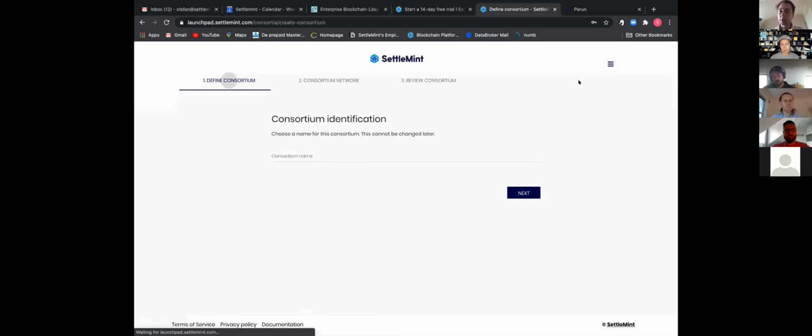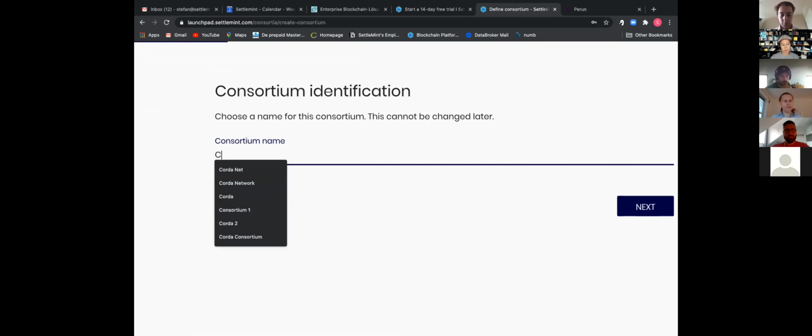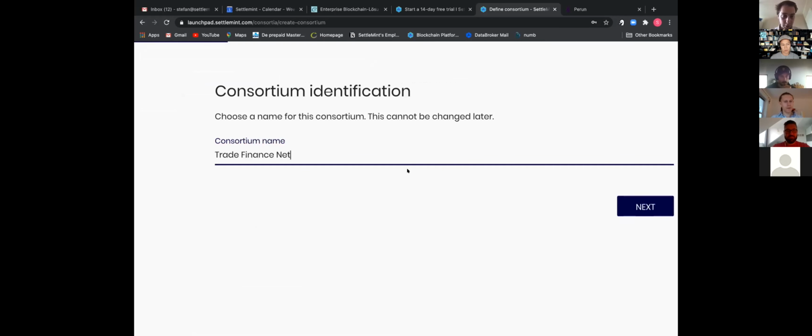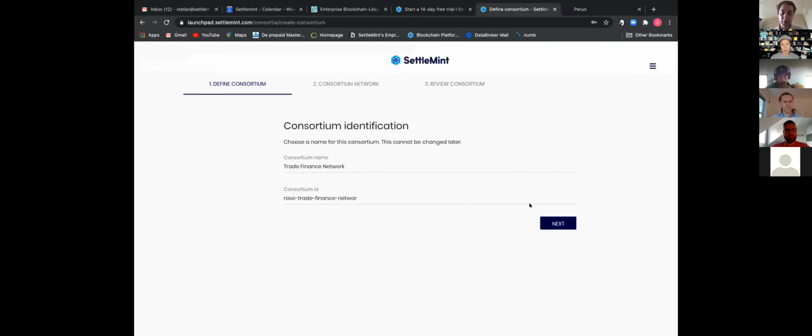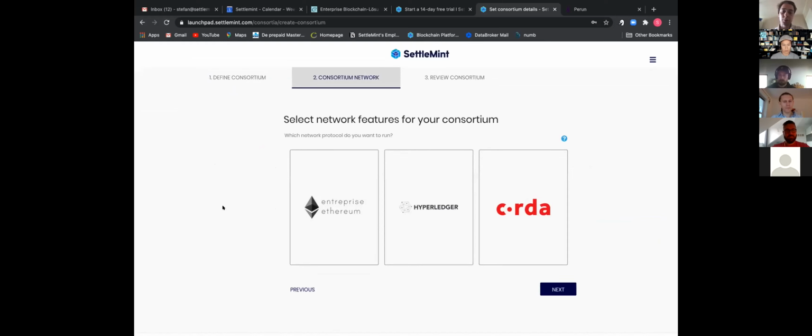Essentially you just click on new consortium, you give it a name, for example, Trade Finance Network. Then you get an ID for that consortium. You click on next, and now you can actually just choose which protocol you would like to use in that consortium.